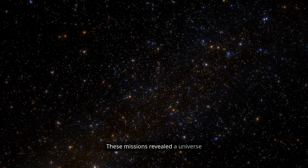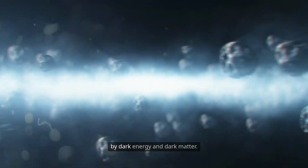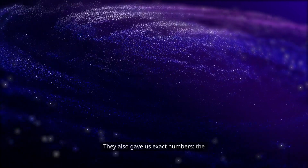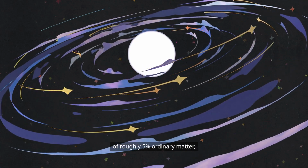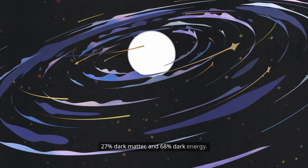These missions revealed a universe that is flat, homogeneous, and governed by dark energy and dark matter. They also gave us exact numbers. The universe is 13.8 billion years old, composed of roughly 5% ordinary matter, 27% dark matter, and 68% dark energy.